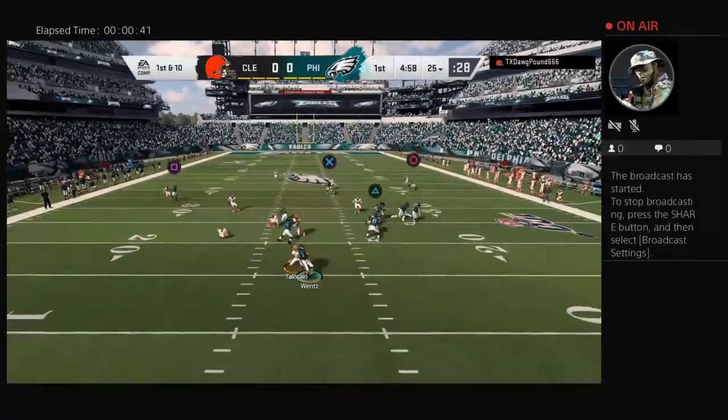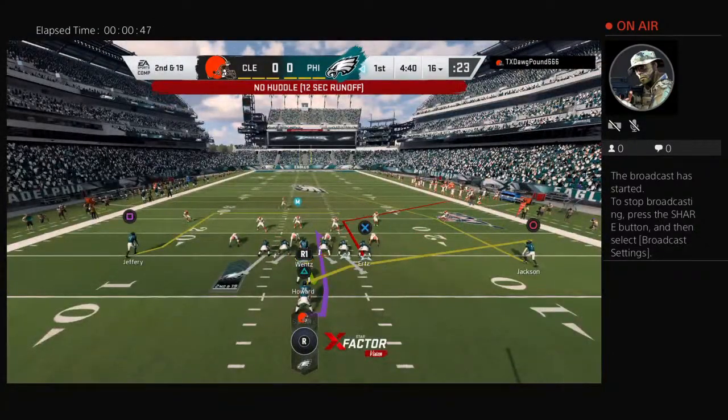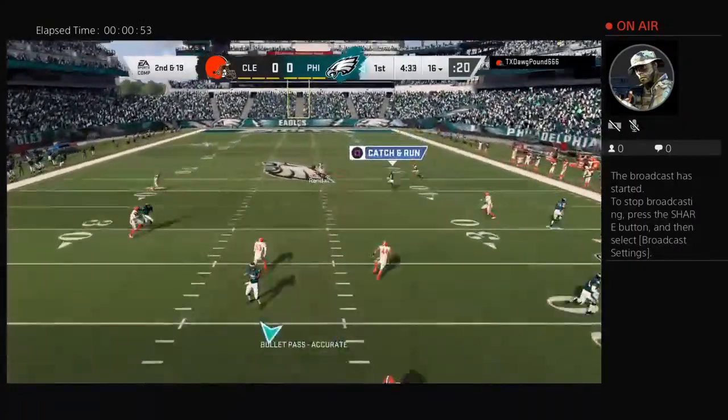On first down, Wentz. Blitz coming, and down he goes. A bad start there. A big loss on their first play from scrimmage. It's second down. Another try after the first down sack.